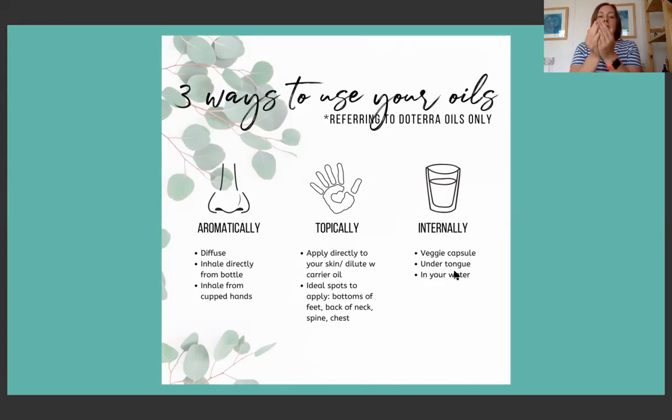And you just take a nice deep breath in. And just take several deep breaths in. And you can feel your airways clearing, you can feel yourself energizing. And if you just massage the residue on the back of your neck and your shoulders, it will reduce any tension that you've got in that area as well. So that's how you can use oils aromatically.